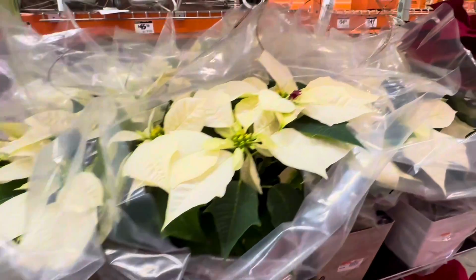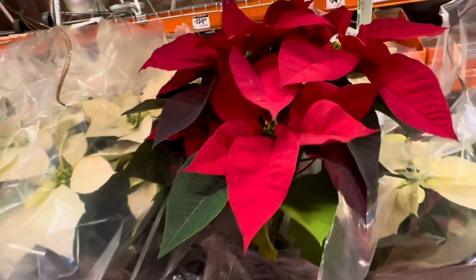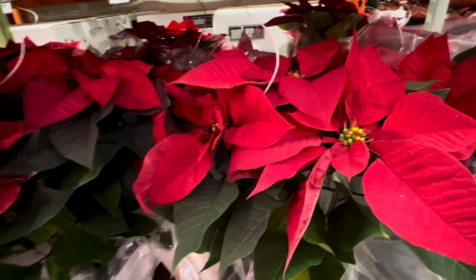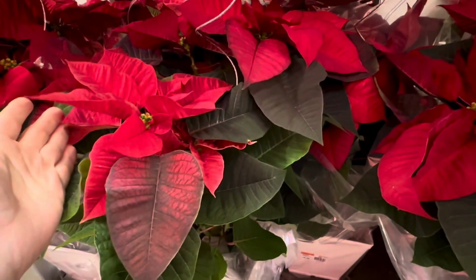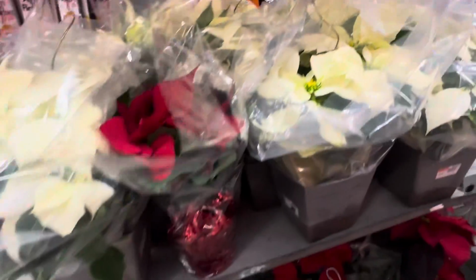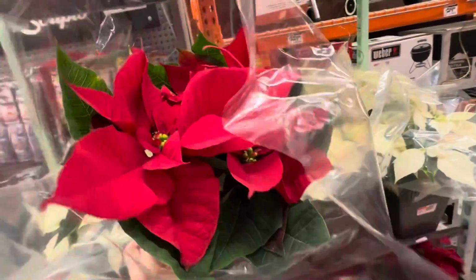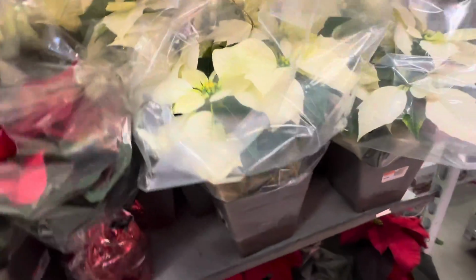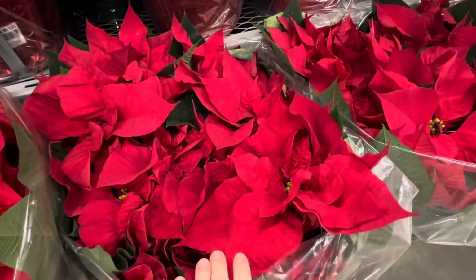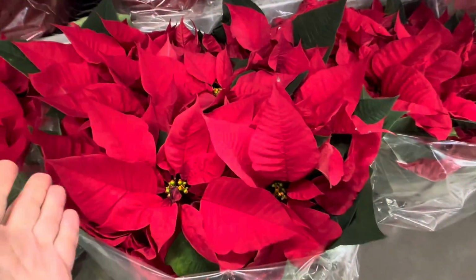When shopping for a poinsettia, there are a few things which you must look out for to ensure that you get the healthiest and the best plant that your money can buy. Poinsettia plants come in various colors and, of course, various sizes. You have your smaller sized poinsettia plants, you have your medium sized, and then you have your large sized poinsettia plants, which are absolutely breathtaking.